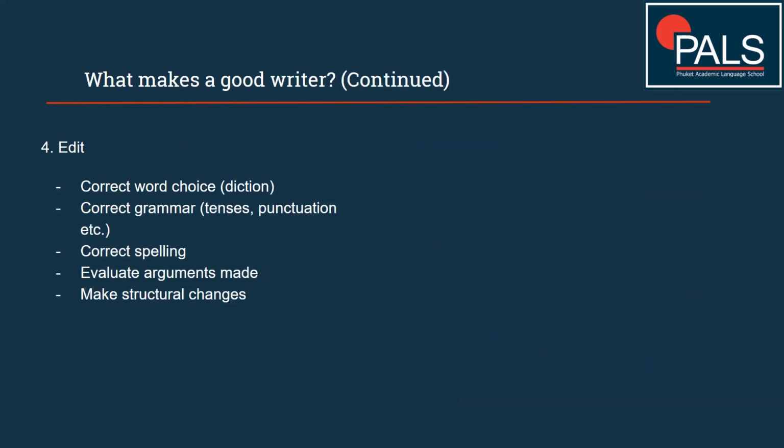Next is the editing stage. Good writers will always correct their word choice or their diction. This is true at the end of the extended response as well. You should leave yourself 5 minutes at the end to go through and correct your word choice. Analyze certain words you use if they seem a bit weird. Is this word right for the context, or could you use something a little bit better?